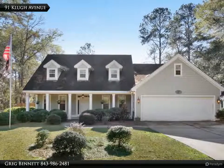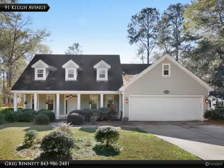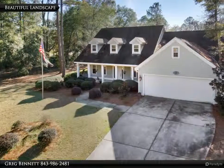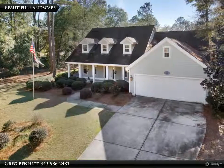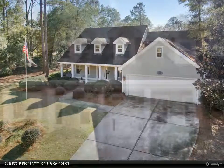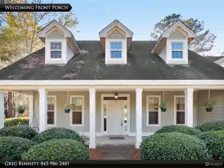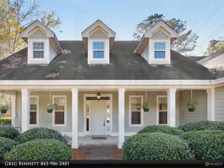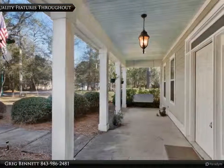91 Klugh Avenue is nestled in the quiet country community of Ridgeland, South Carolina. Klugh Avenue is a small, quiet street off of Peace Creek Road. This 4-bedroom, 3.5-bath home boasts 2,300 square feet of enjoyable living space. It offers hardwood floors, high ceilings, and elegant features throughout.